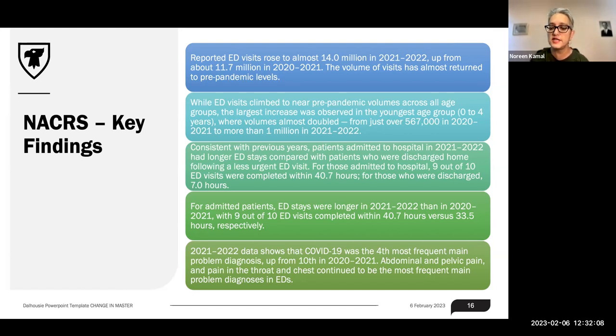Consistent with previous years, patients admitted to hospital in 21-22 had longer ED stays compared with patients who were discharged home. So I've already talked to that. Remember, there are two very different groups of patients: those getting discharged home from the emergency department, and those getting admitted to hospital. For those admitted to hospital, 9 out of 10 visits were completed within 40.7 hours. This is the entire length of stay. And for those who were discharged, it was 7 hours. So a huge difference, right?